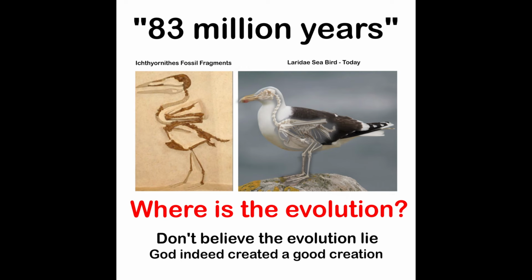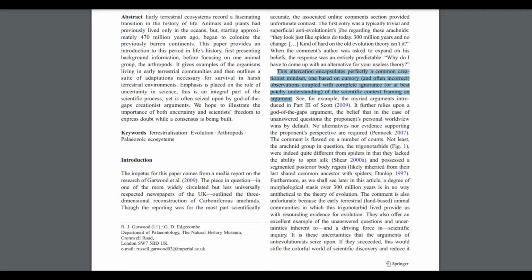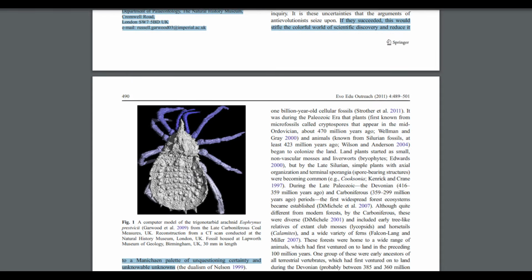This type of argument is what we've termed the Harun Yahya tactic, and we've done a whole video on it. As paleontologists Garwood and Edgecombe insightfully note, quote, this altercation encapsulates perfectly a common creationist mindset, one based on cursory and often incorrect observations coupled with complete ignorance, or at best patchy understanding, of the scientific context framing an argument. If they succeeded, this would stifle the colorful world of scientific discovery and reduce it to a Manichaean palette of unquestioning certainty and unknowable unknowns.